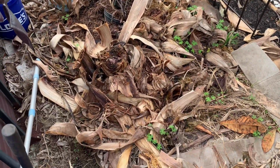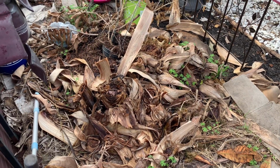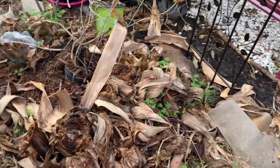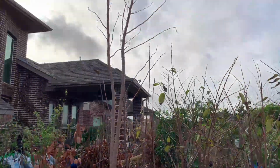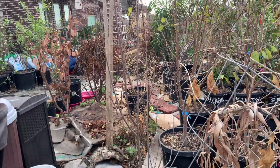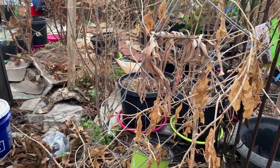Here is my ice cream banana. When I tell you the production this ice cream banana gave, unbelievable. Let's hope that it comes back. I have a moringa right here. I did a scratch test. She does look green. Let's keep our fingers crossed with her.